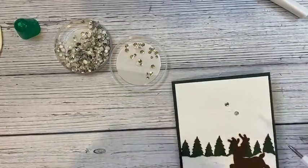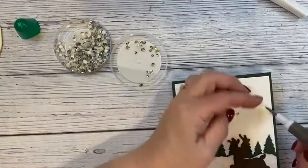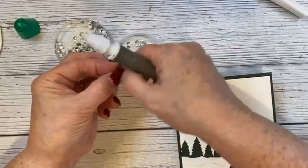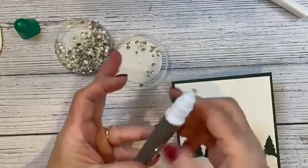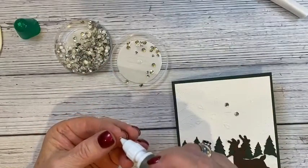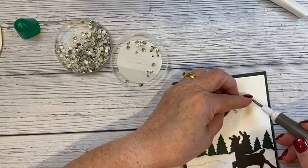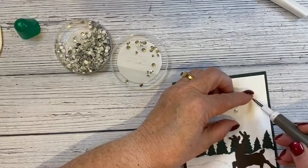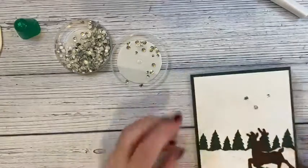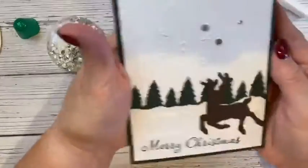Tool here, make sure it's settled in. Oops, got more than I needed on that one. This is when they tell you you're supposed to use your pick tool, and they didn't add my Stick 'Em. So we're just going to do it with my finger and get it close. All right. So this is our card for today.